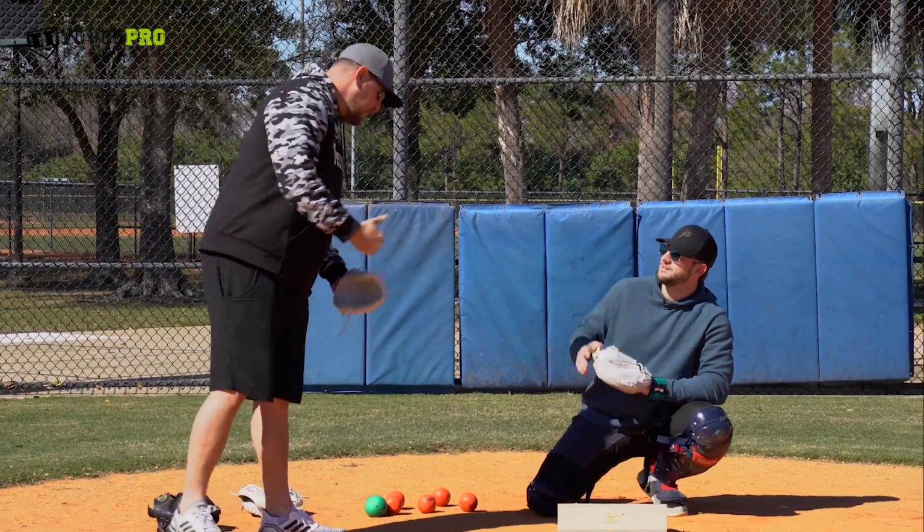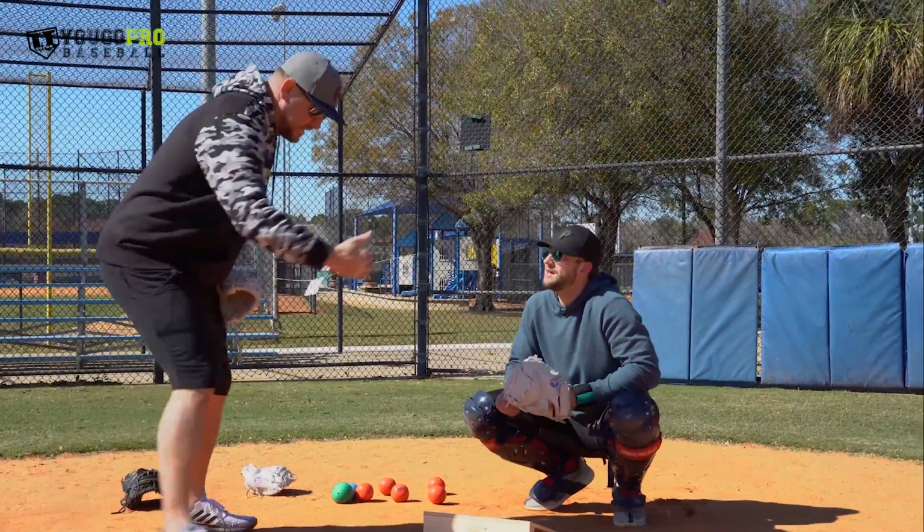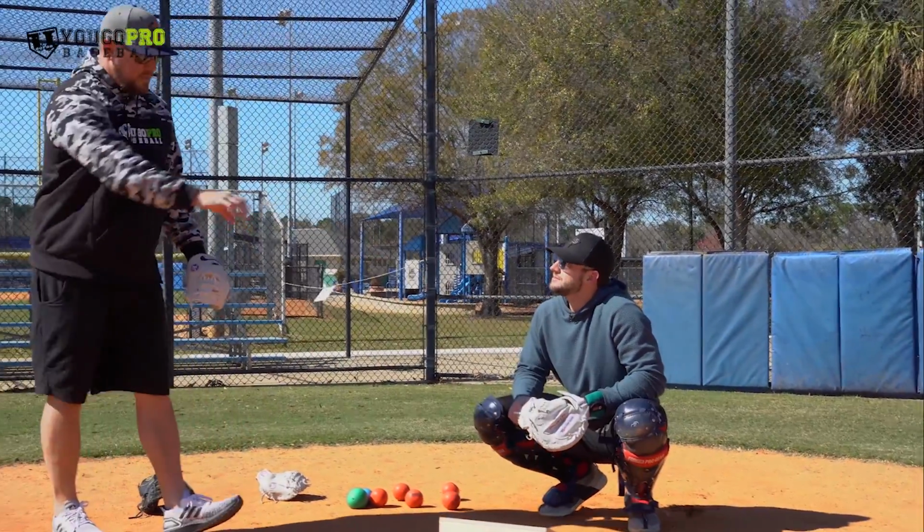Let me ask you this, what about balls that are like outside or inside that you're trying to receive and make look like a strike?